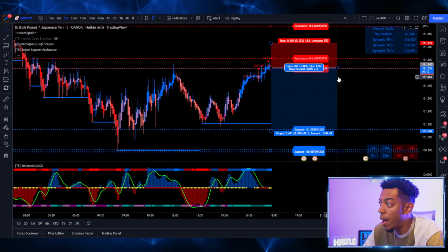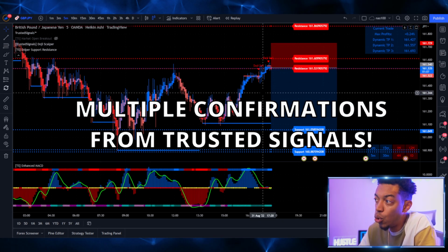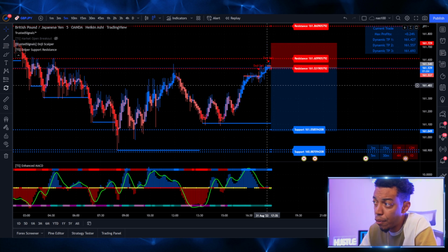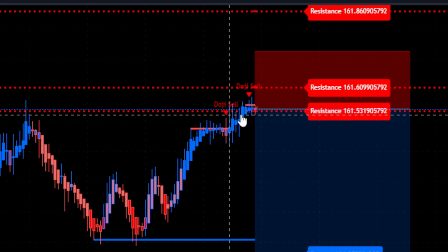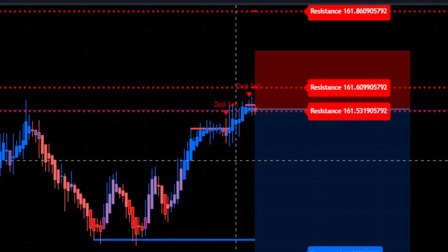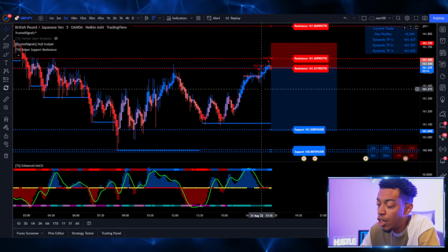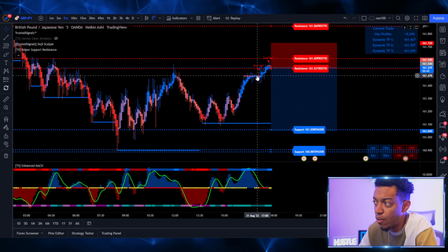Now the reason why I'm actually taking this trade is because this is a very safe trade for 2 reasons, okay? Actually for more than that, for 3 reasons. So number 1, we have a doji sell, which as you guys can see here, that is just showing a reversal point. So when you get a doji, you notice that there is usually some reversal gonna happen, right?